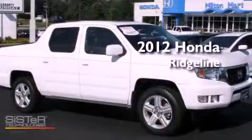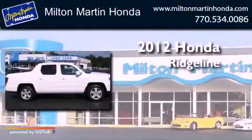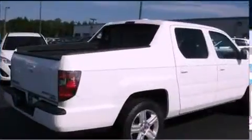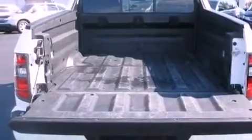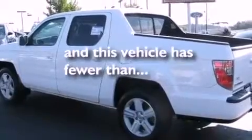This is a certified pre-owned 2012 Honda Ridgeline. This truck has an automatic transmission, a V6, and the added safety and control of four-wheel drive. Features include commercial-free satellite radio, a power driver's seat, tinted glass, traction control, side curtain airbags, air conditioning, and this vehicle has less than 11,000 miles.